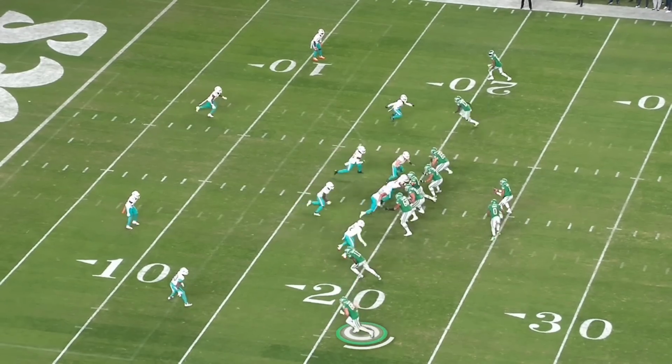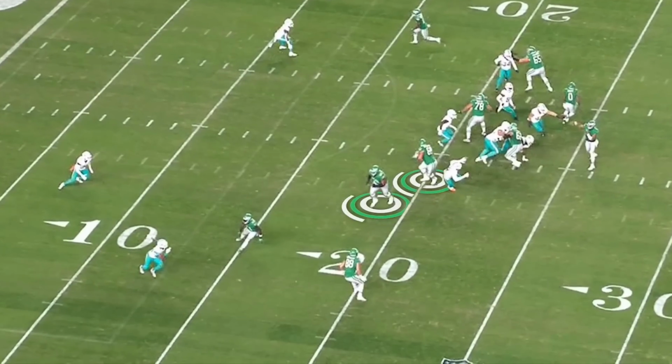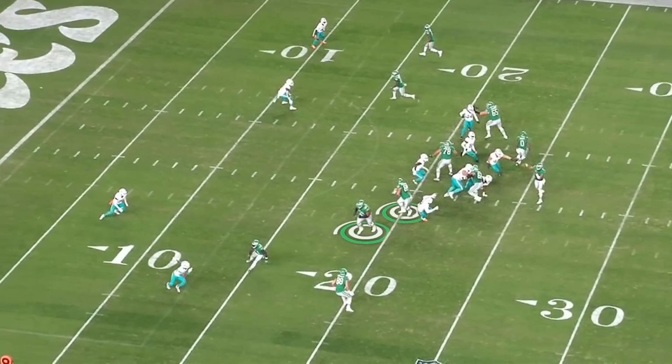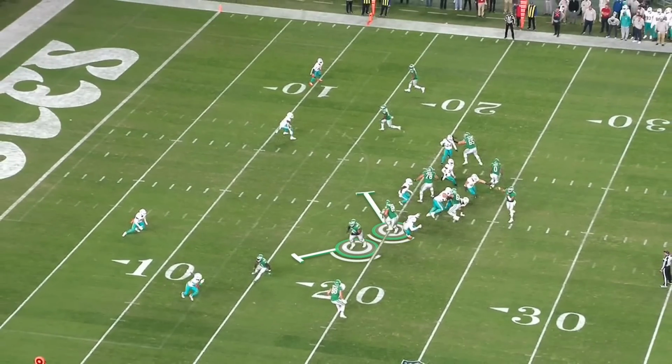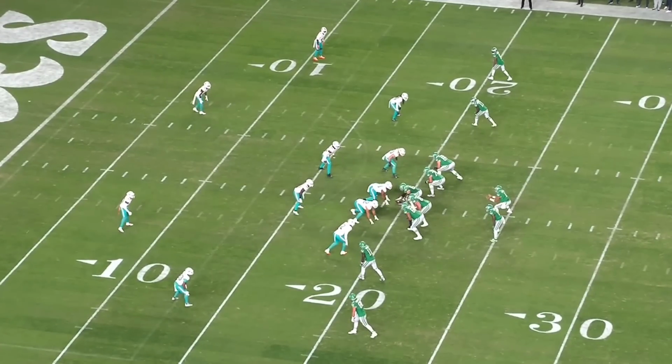Now, the reason why it's called a jailbreak screen is that you've got your offensive linemen on that side releasing immediately out into space. You can see Landon Dickerson and Jordan Mailata, they are not going to try and block anybody on that side, instead choosing to release up to the second level. Now, one of the most important parts of a screen play is making sure that you block the defender that is responsible for your intended target.